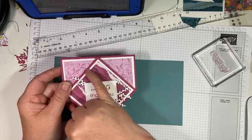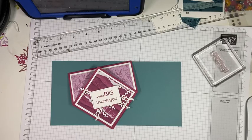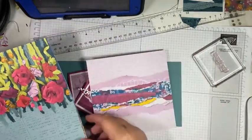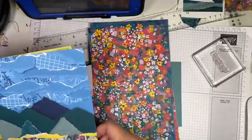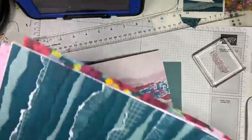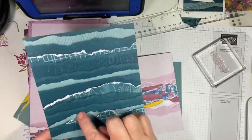So this is featuring the DSP that I'm using, and I meant to get this out, but I didn't, is from the, I just dumped everything, Masterfully Made. So I have a few of the pieces here, not all of them. It is really, really cool paper. Isn't it gorgeous? Love it. We're using, or I used that one. And then on the back, look how bright it is. Isn't it neat? It's like the faux rip. Like this paper is already ripped for you.